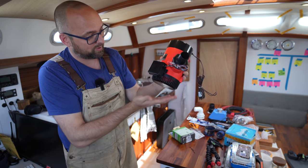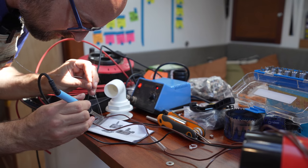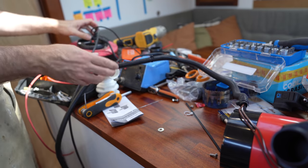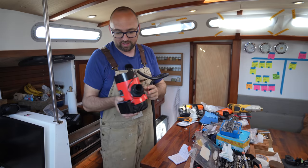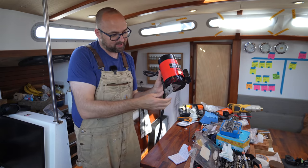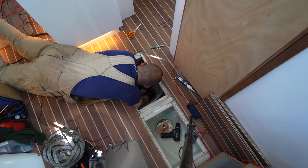I made the electrical connections as per the instructions, heat shrinked the connections, and covered everything up in a bit of conduit. And this is what it looks like now. A pretty neat little package. Now, I found this stainless bracket here that I can use to secure the pump to the side of the bilge.